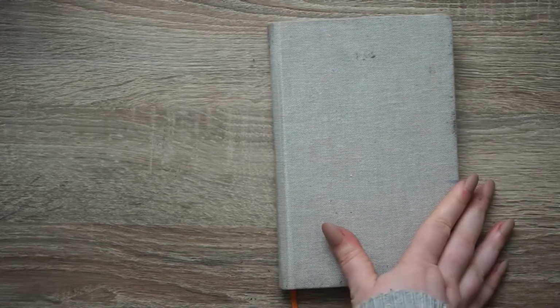I did it. I finished this sketchbook. I'm so excited, and I'm also so proud of myself for doing this because it's something that I've wanted to do for a while, and I've done it. So I'm going to show you the sketchbook.